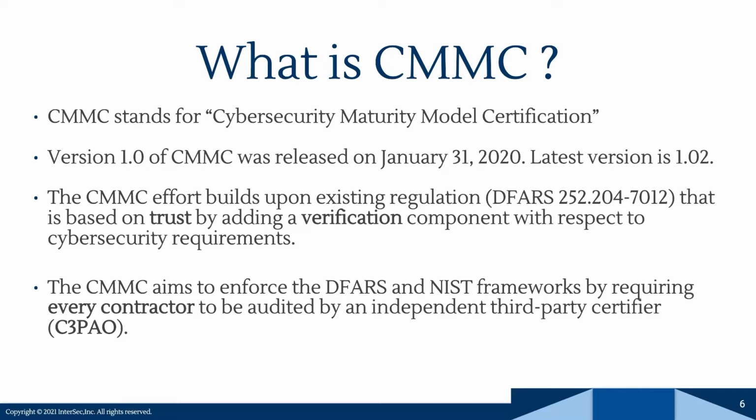So it's going to be a little extra step in the process to ensure that not only is that trust being held, but we're also verifying that that's actually being completed and that you're actually meeting those cybersecurity requirements to safeguard your information appropriately.